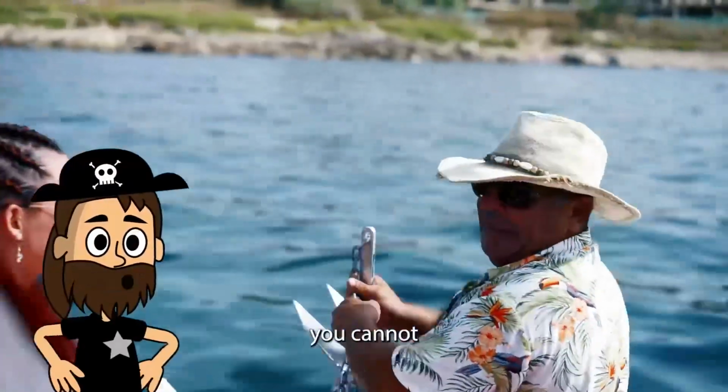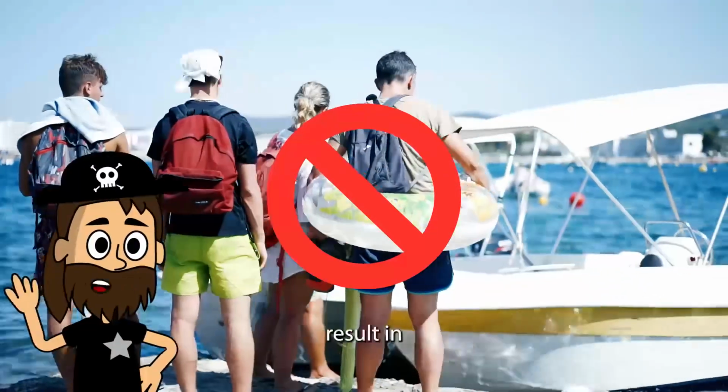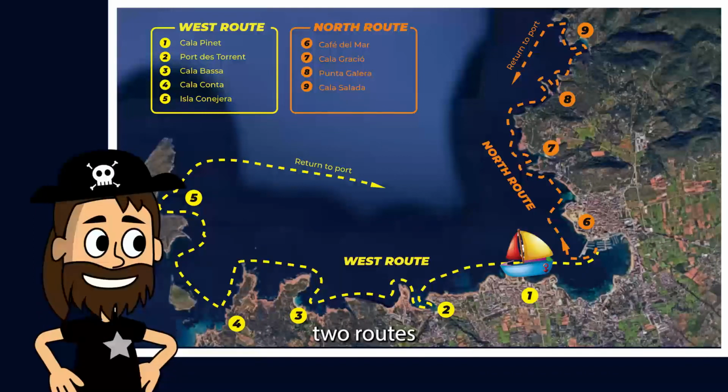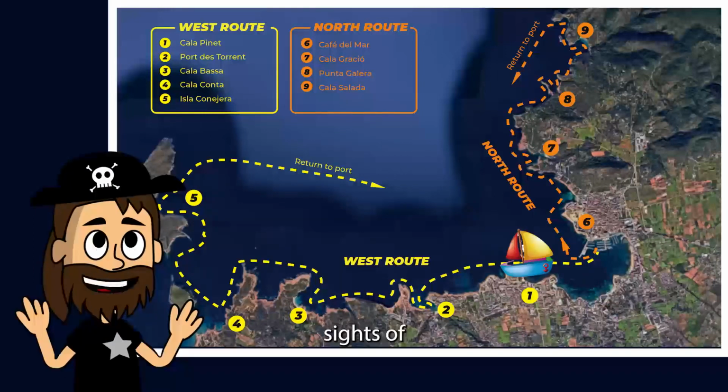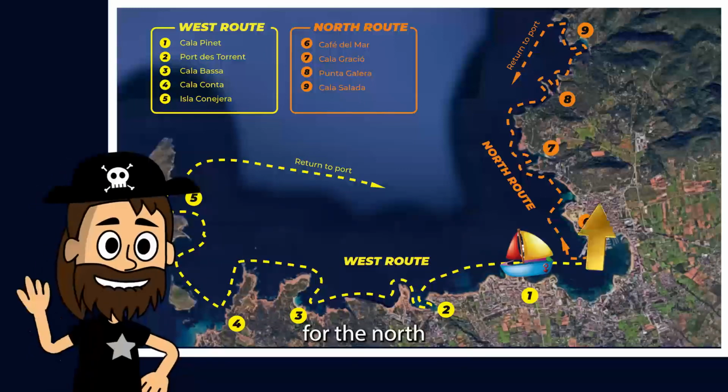Please note, you cannot anchor the boat and go to shore during the rental period. This will result in the loss of your rental. Onto the routes. There are 2 routes that highlight the best sites of the west coast of Ibiza. Left for the west route and right for the north route.